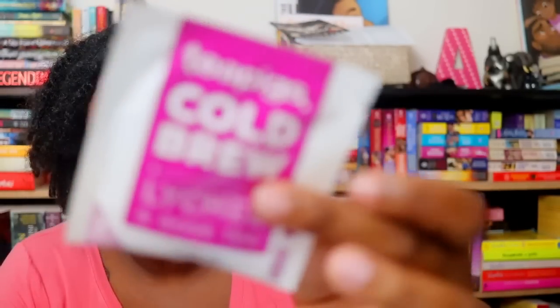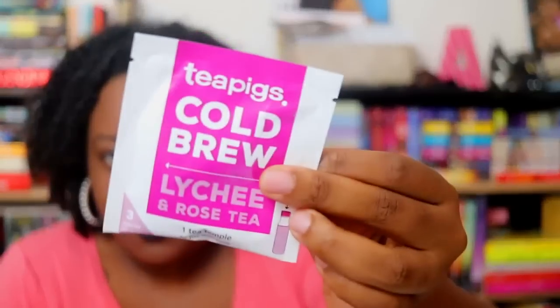And the last one that I have here is a lychee and rose cold brew, which I like that pink packaging as well. And this is actually one that you use cold water for. So this is a way to actually make drinking water easier. I actually think that I got these. This is a Tea Temple.